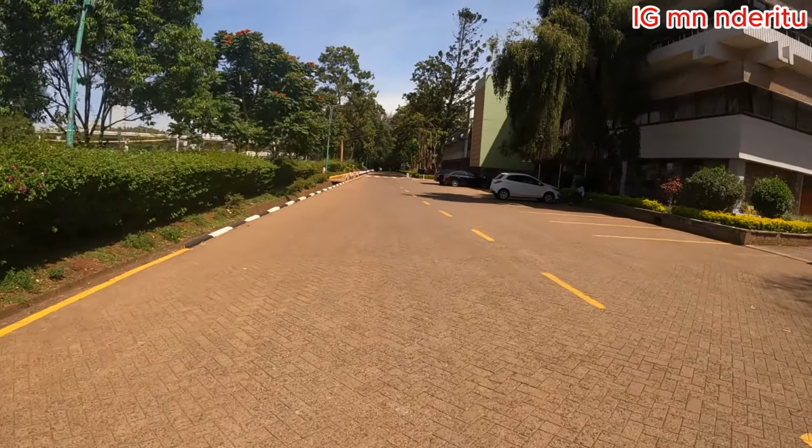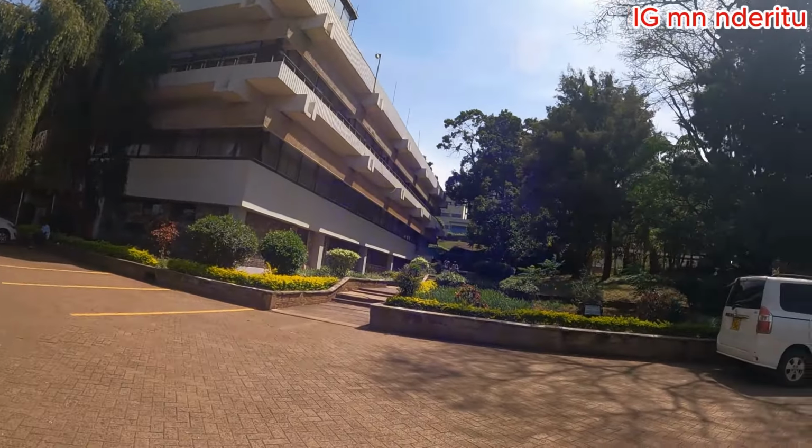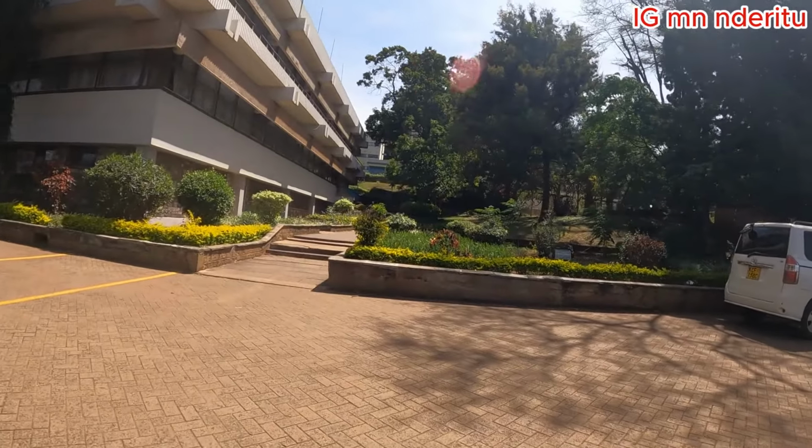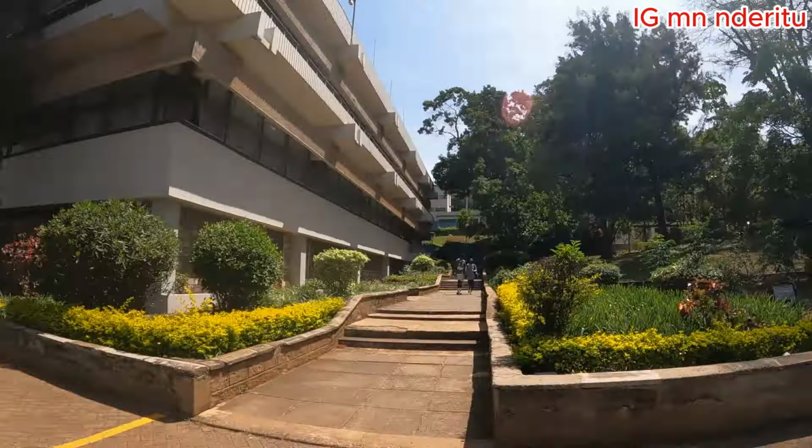Up there, we have got our hostel right there. Oh, so we have the hostels over here? Yeah. We can use this route. Behind it, we've got our mess now. A mess where? Today we'll see the difference between a mess, guys, and a club.